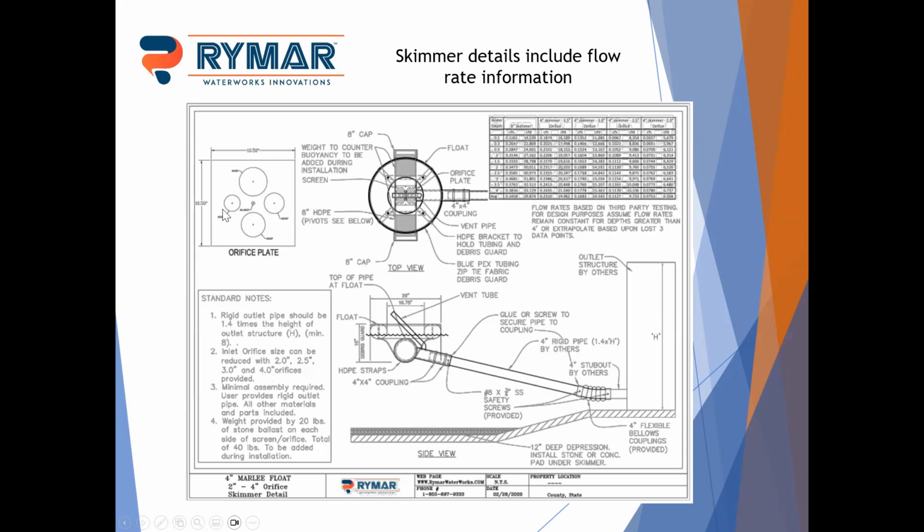Our skimmers come with an orifice plate. The plates have standard size orifices in them. We'll talk about that later at the end of the presentation. That helps you change the size very easily. We provide a flexible coupling that is similar to a Fernco, if you're familiar with that, with a bellows. The advantage there is that it holds the skimmer in place pretty well.